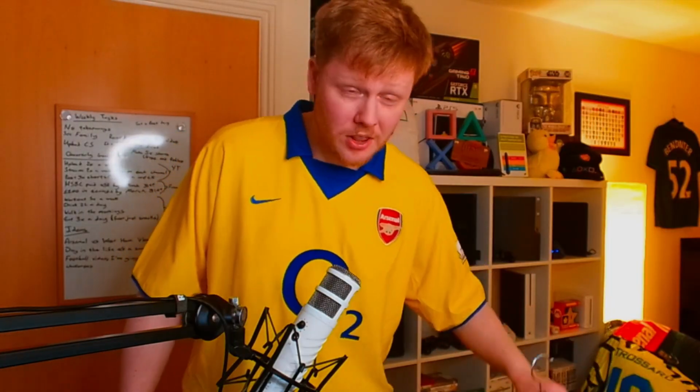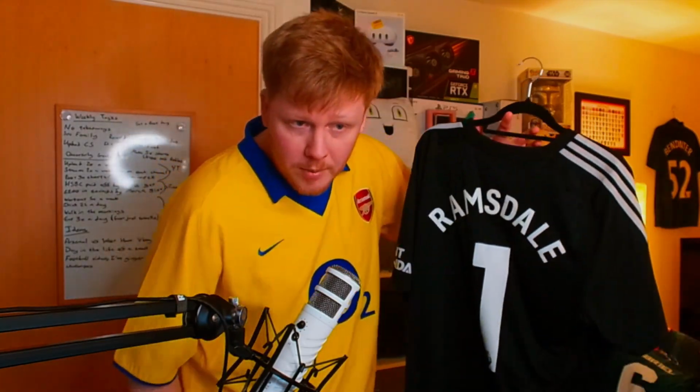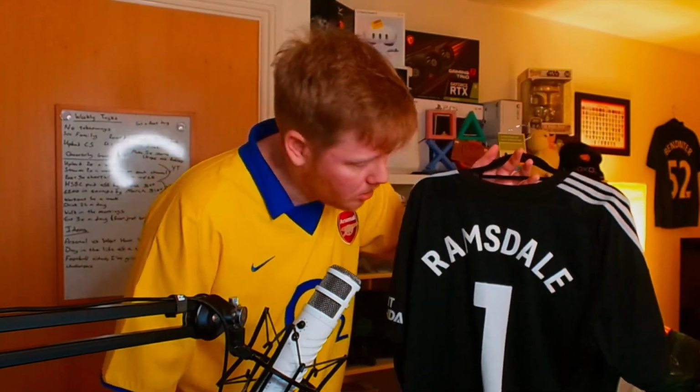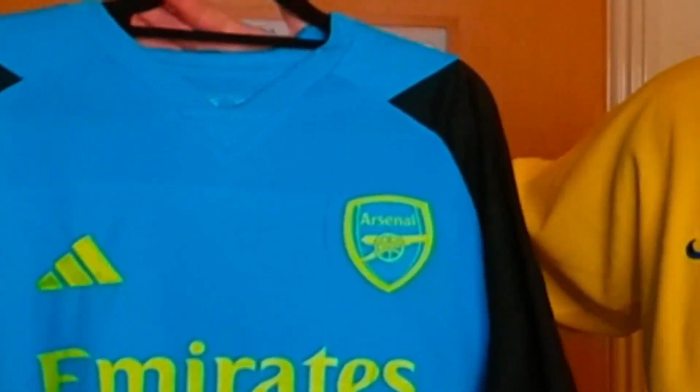Then we move on to the man who has been the best Arsenal player this season, Champions League third kit, Gabriel. I mean, the guy's been immense this year. He's been better than Saliba, in my opinion. This guy deserves more dues. Then we go on to another black kit with the poor man Ramsdale, and then we go on to two preseason kits. This is a boring one. It is a boring one.